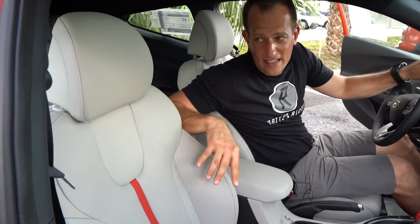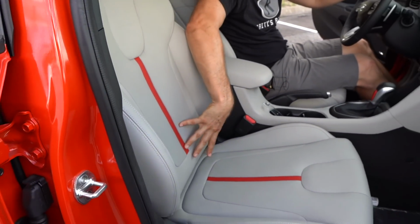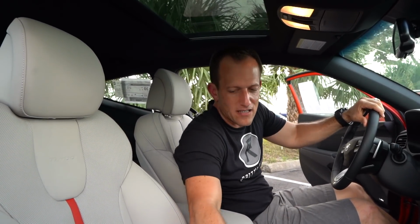And then these seats are great. I love the design. They're light, so I'm not really gonna want them in my Veloster, but hey, some people like this lighter color. I do like the orange reddish striping in here to go with the dash striping and on the shifter there, but they're very, very supportive and comfortable.